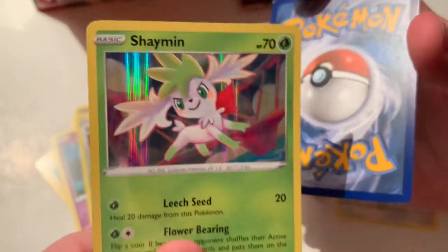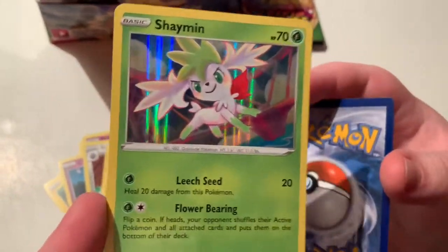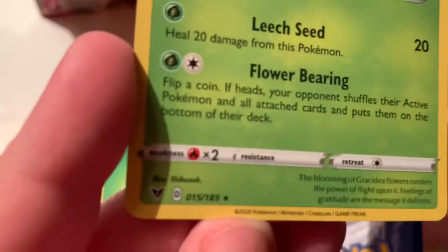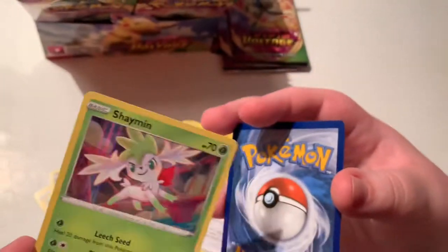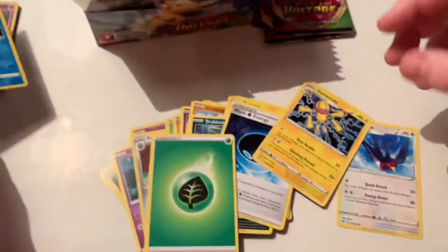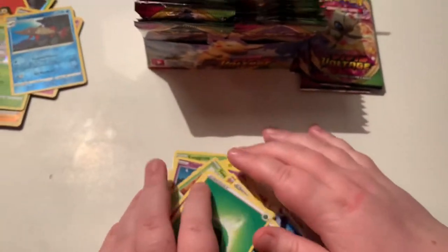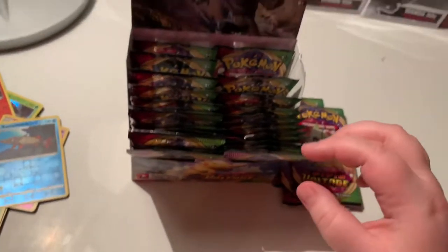But Shaymin is a rare card. And I think that's the first Shaymin we've ever got. Yeah, you can see the star at the bottom there. That kind of shows that it's one of the rarer cards. But yeah, we've never seen this card before. Oh my gosh, Shaymin. And here we have a reverse holo Barraskewda. Oh wow. So that was a particularly good pack for us, I believe.